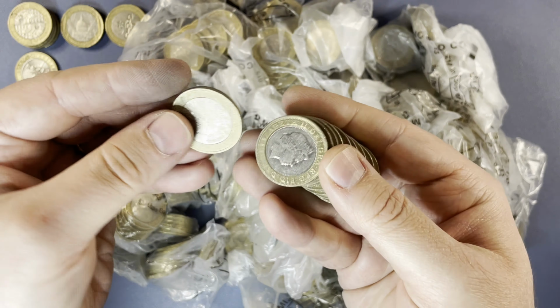I think we're getting there now. These ones seem to be in much better condition. And we're going to start with a find. 2010, Florence Nightingale. Very nice.